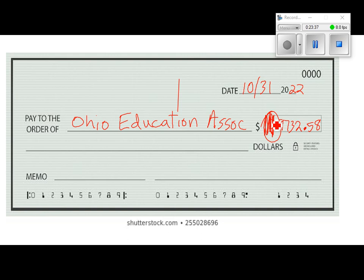When you're on this next line, you gotta write it out in words. And as we go throughout this chapter, we're gonna learn how to write it out in words. Different things teach you different ways, as long as you have it correct. There's been a couple of times I've written checks to Ohio Education Association, and I wrote it wrong on this line, and they had to send the check back to me. And I had to rewrite another check. So this one, 9,000. You're just writing it out in words.